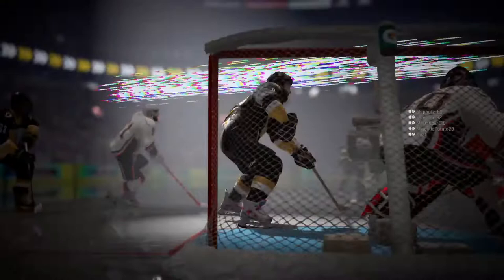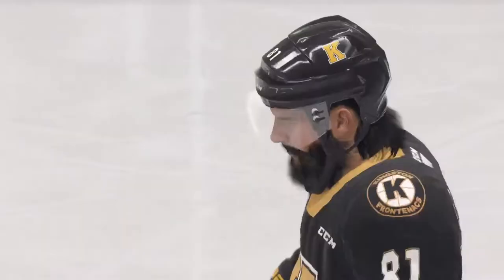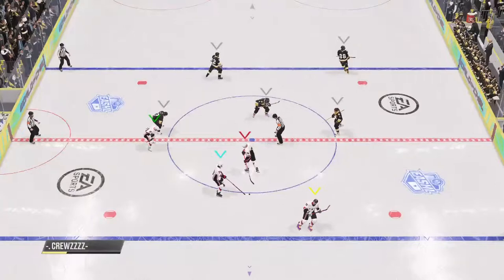Man, he's got no heartbeat here. This puck's bouncing all over the place, but he settles it down, gets himself into position, and finishes the goal. This is a great skill.